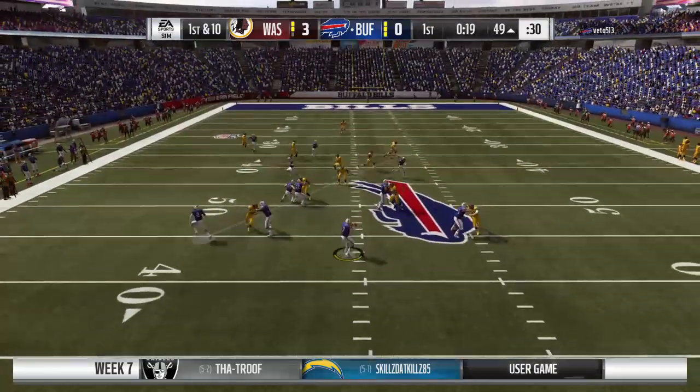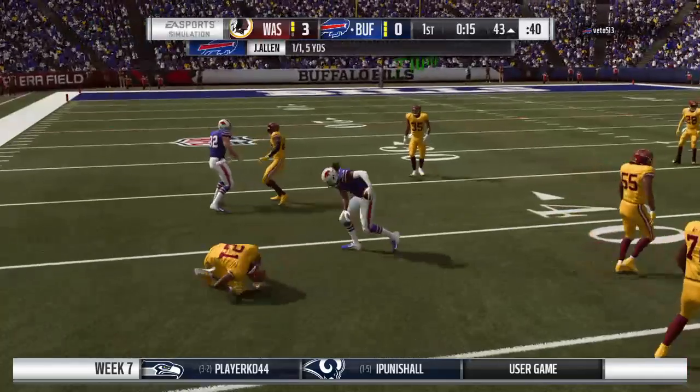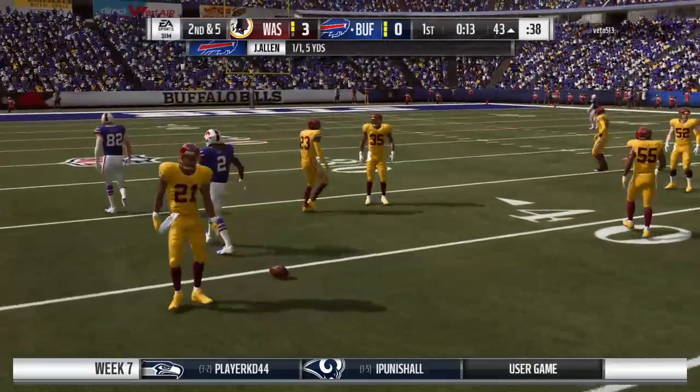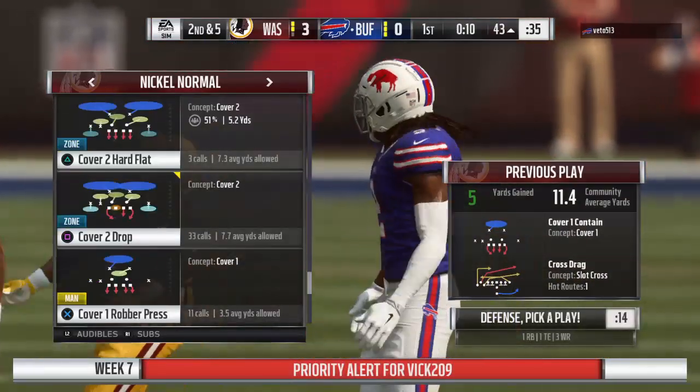So the shotgun snap to Allen. He's going to flip one out here to his running back, and he'll get it down here to the 43. It's a gain of 5 on the play, and that'll make this a 2nd down.